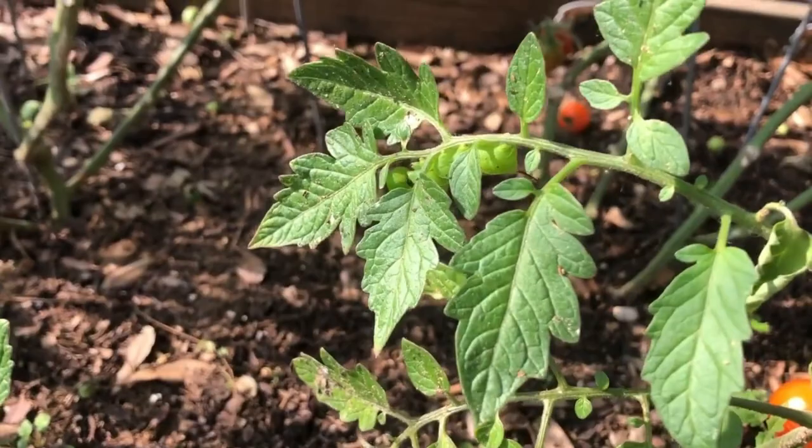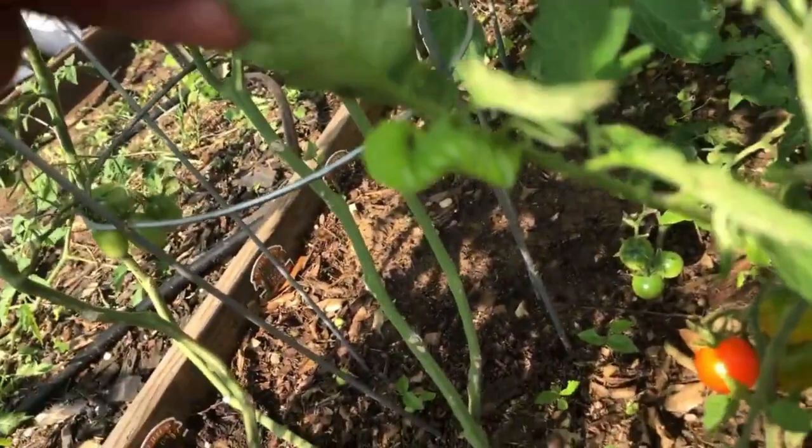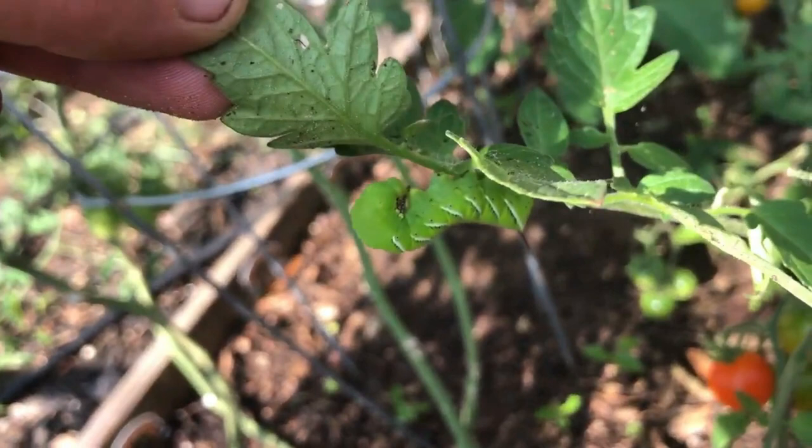It didn't take long to find him, but they can be very sneaky. A good trick that you can do is come out at night with a black light, and tomato hornworms will actually glow under a black light, so they're a lot easier to find. Especially once the plants are bigger, or if you're worried there's more than one.